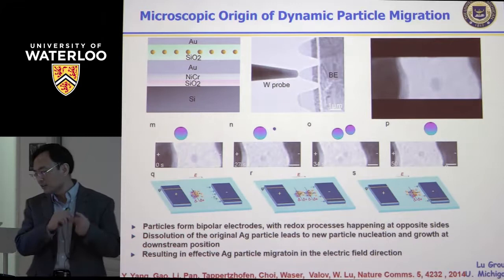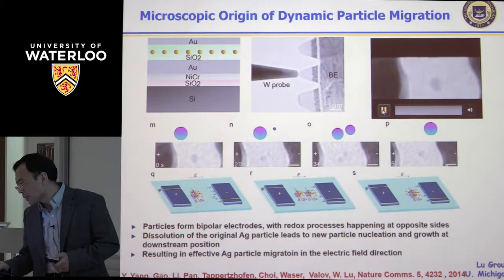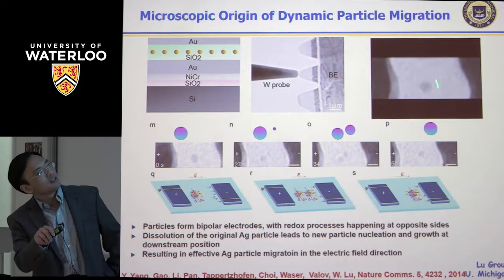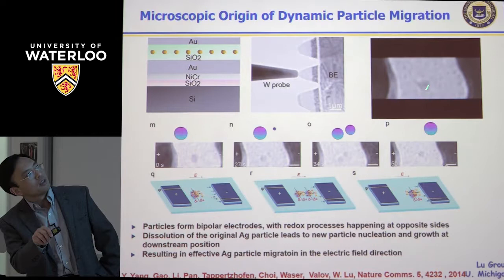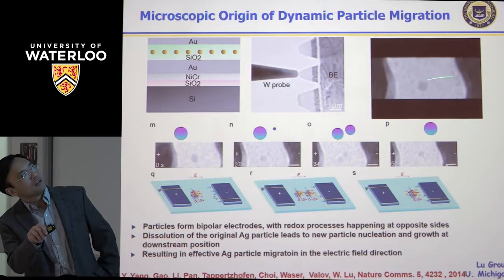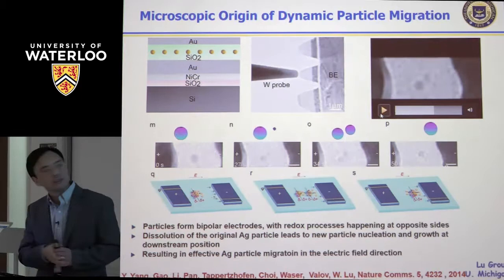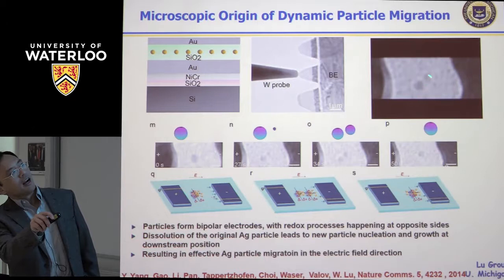Now if we watch the evolution of the particle in real time, you will see that over time this particle starts to become smaller and smaller. It doesn't move uniformly; obviously, there's no place for it to move. But it will start to lose atoms on this side, because if you apply positive voltage here and negative voltage there, the particle is also polarized. It will be positive here, negative there. It will start to lose atoms on the so-called anode side, because on the anode side, it starts to ionize, okay? So this part starts to get smaller and smaller, and a new particle starts to emerge downstream along the electric field direction.